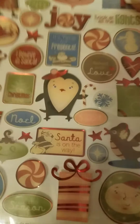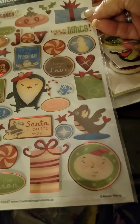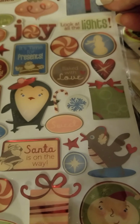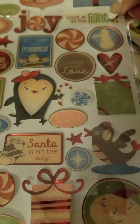Okay, and then she sent me this pack of stickers. And they're a little bit of all kinds, too. And they're so cute. Joy, I believe in Santa. Toys. Santa's on his way. Look at all the lights. They're so cute. Thank you so much.